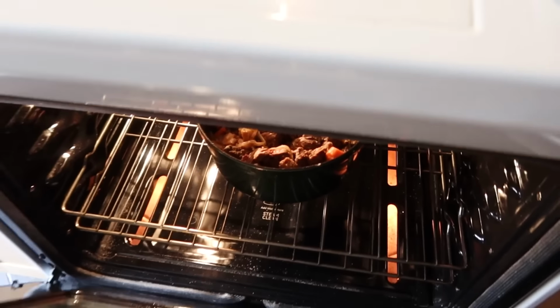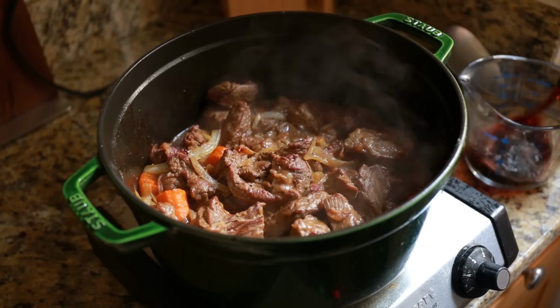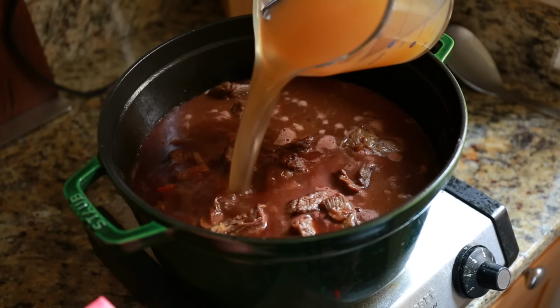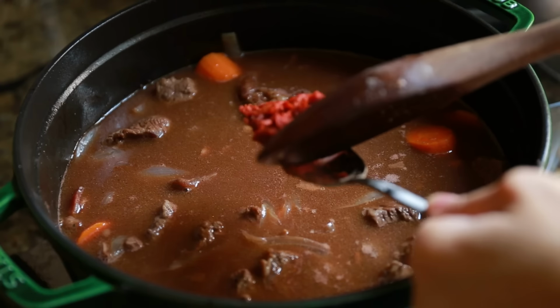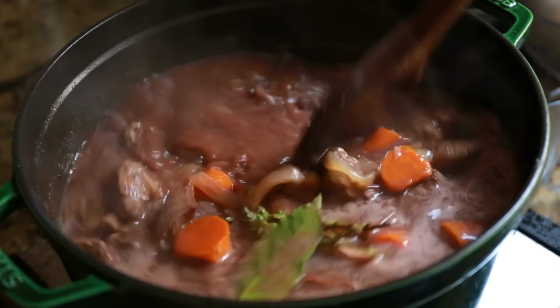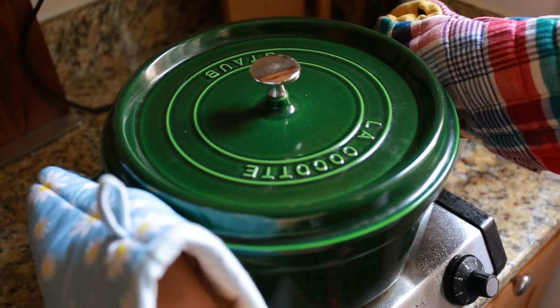So now that I have all the half-cooked vegetables and meat, this is the part where we add in just a lot of red wine. Also where we add in broth, but let's be honest, you're more heavy-handed with the wine than you are with the stock. That's when I also add in the rest of the seasonings. The tomato paste, some thyme and bay leaf, some grated garlic. Then I'm just letting it cook a little bit, just enough to get a little simmer going. That's when I'm covering it back up and putting it in the oven.